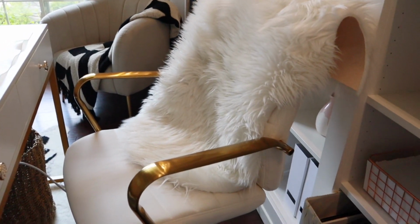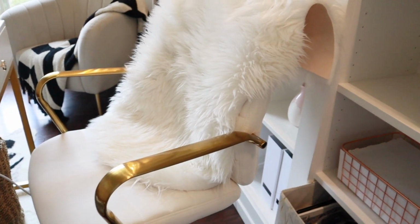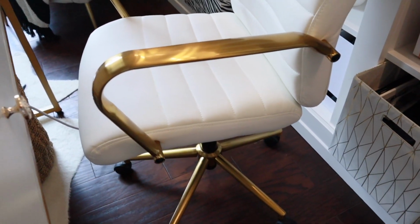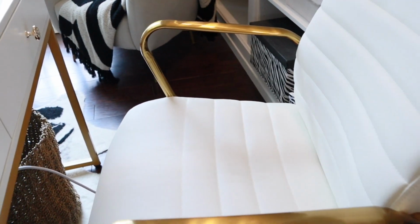And then the chair is from Wayfair as well. I'm not sure if this is still available, but it's this faux leather material. That is what it looks like. It has this stitching to it. And this is very comfortable as well. That's the back of it. And I love the gold arms. Coordinates so well with the other gold accents in the room.